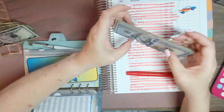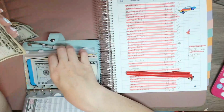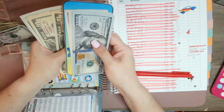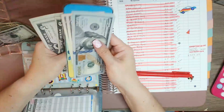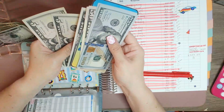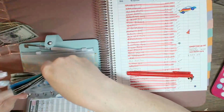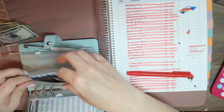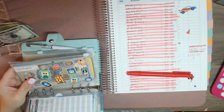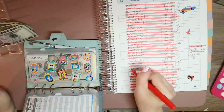Okay, so mattress has 100, 200, 300, so 350. 350, 360, 370, 380, 390, 400, 410, 425. So I have $425 for the mattress. That's more like it. I thought I had more than that. All right, so 425. I don't know why I have the $50 in the bank. I can't remember why. I think I just didn't want to go to the bank, and so I just transferred money from my checking to savings one month.